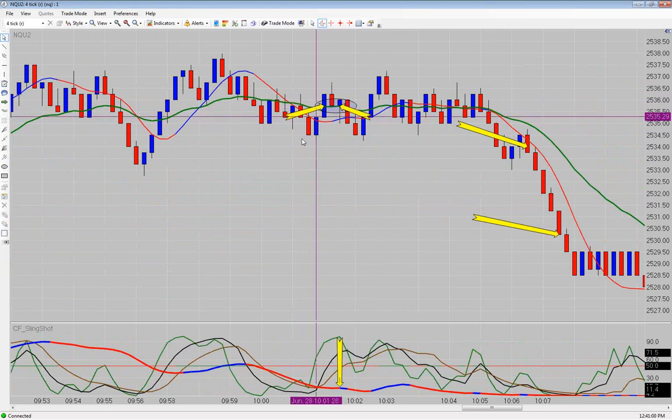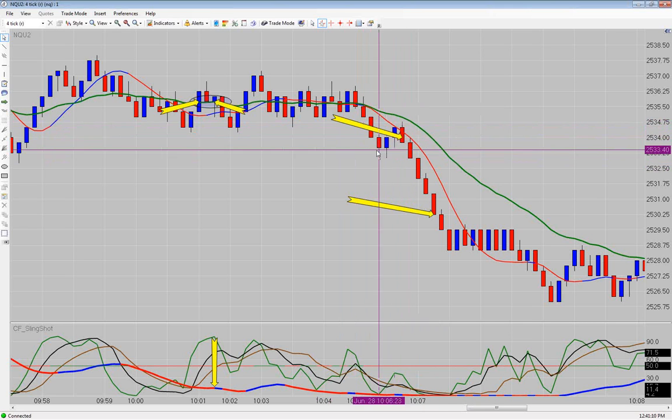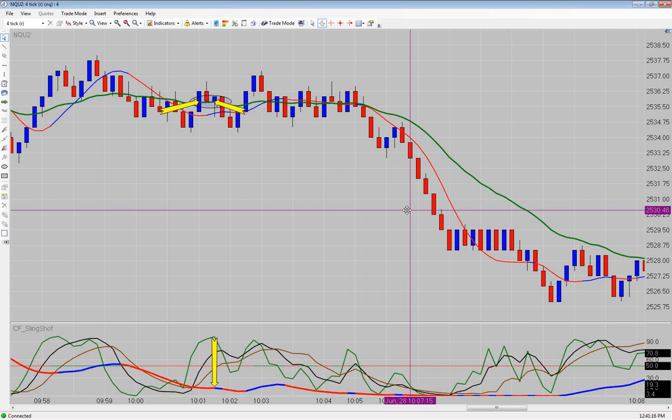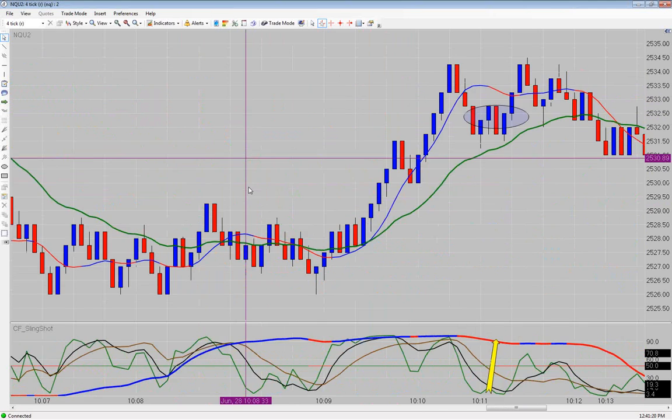Over here, I shorted after the bearish cross, pull up in the down close, I shorted, and I got a break even on that one. And I shorted over here as well. This was the NQ. No, I didn't short there on the NQ. That was crude that I shorted at that time. I didn't short there. That's not right.